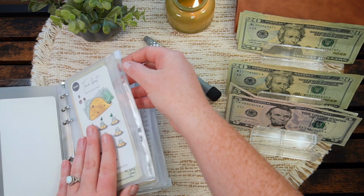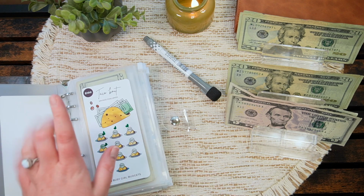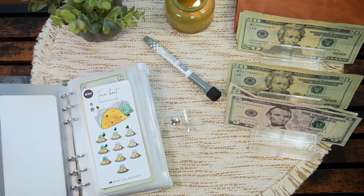All right. So the Taco Bout challenge, this is also available in my shop. Each of these icons is worth 10. And today we're going to be adding 20 to this challenge.